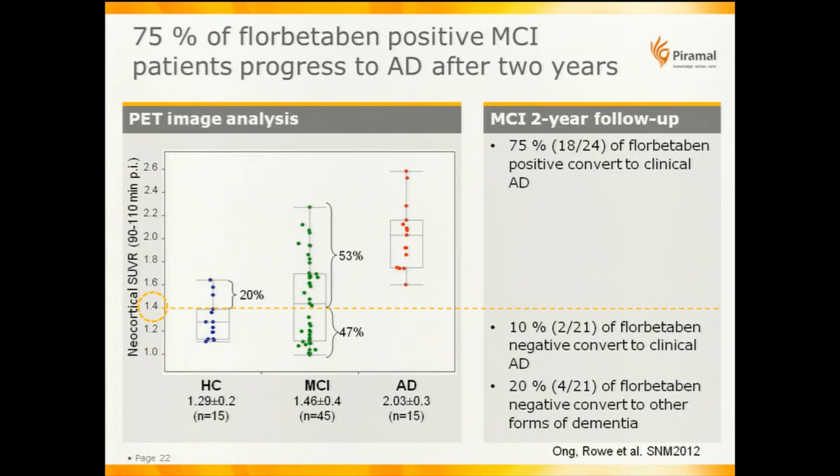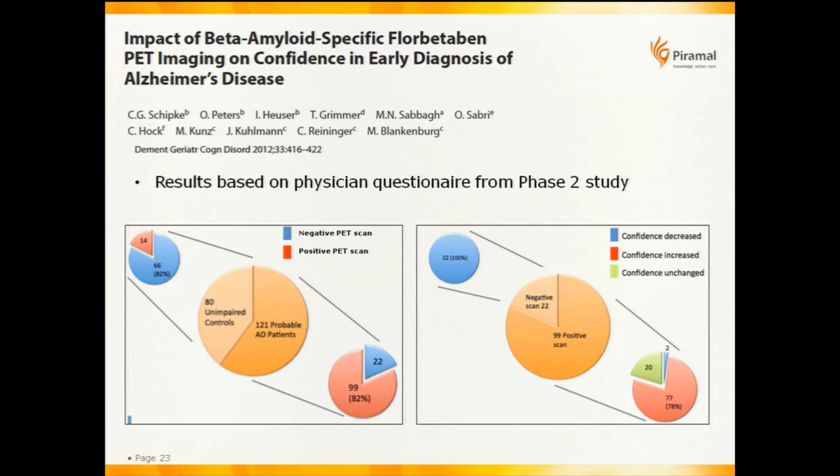Finally, we've looked at patient confidence, and it's interesting. So we first looked at the phase two patients, and here's 201 patients where we had unimpaired controls and probable AD patients. We looked at the controls, and we saw the likelihood of those patients having a positive outcome, and it turned out that 80% of the patients that had no symptoms had a negative scan, 14% had a positive scan. That's not unexpected from what we've seen before.